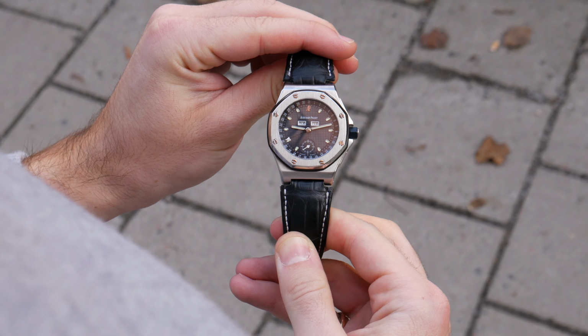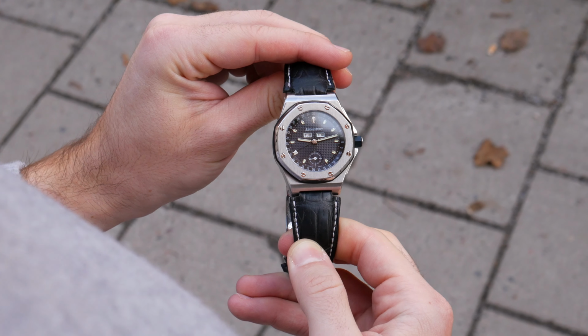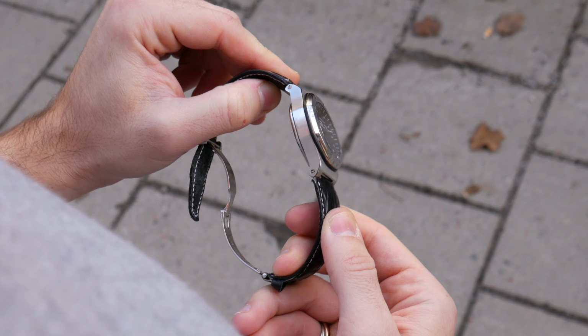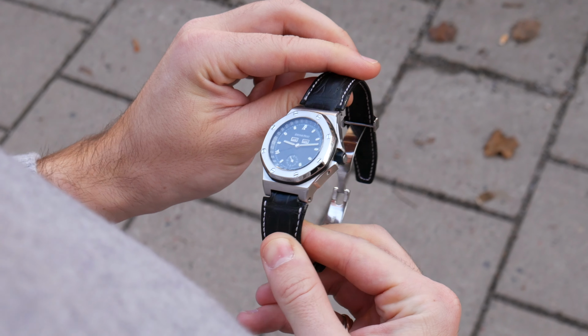And as you can see here, for the strap version, you don't have these plots in the middle that fit the bracelet. So unfortunately, you can't really switch between the bracelet and the strap in the two different references, since the case is completely different where the strap attaches.